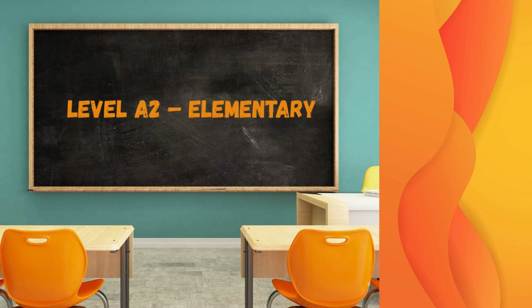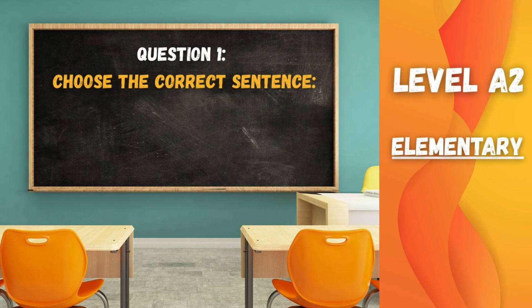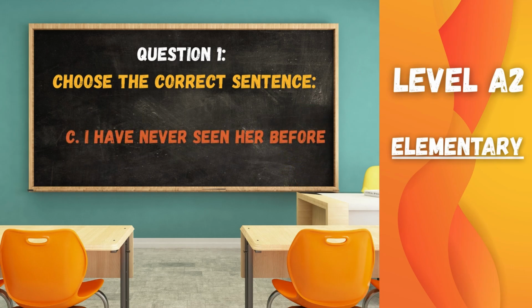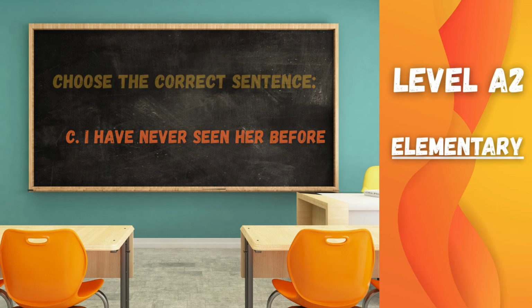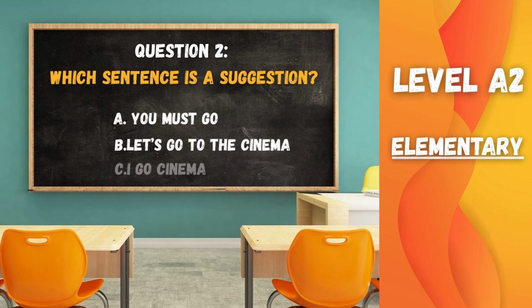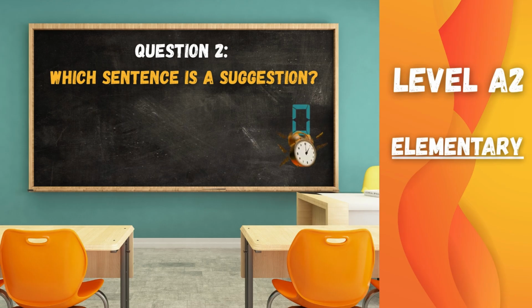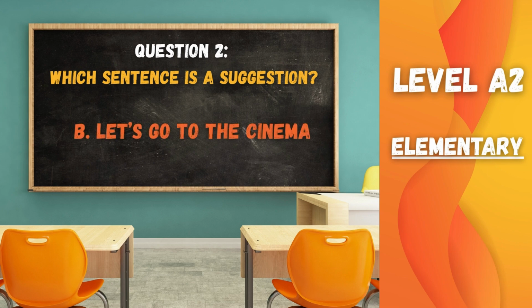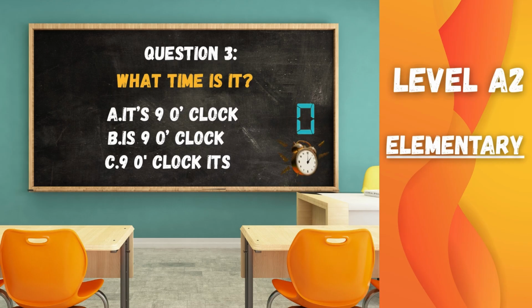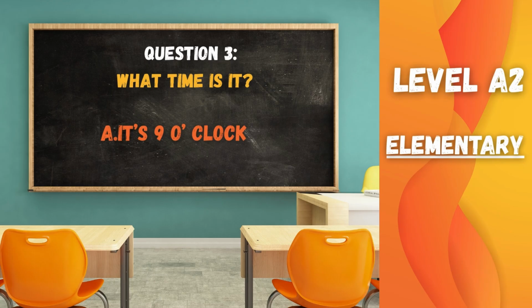Level A2, Elementary. Question 1. Choose the correct sentence. C. I have seen her before. Question 2. Which sentence is a suggestion? B. Let's go to the cinema. Question 3. What time is it? It's 9 o'clock.